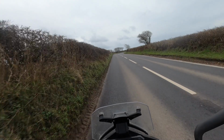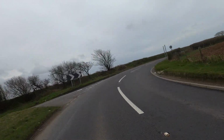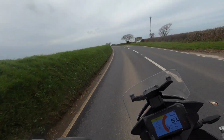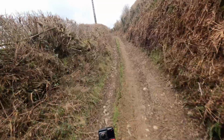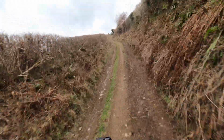Certainly in the twisties, and that Moto Morini X-Cape I've got, I don't think that would keep up with this through the corners either. So it really punches above its weight on the road, and on the off-road I'm starting to find my feet with it. And I think three years down the line from it coming out, it's starting to make sense.